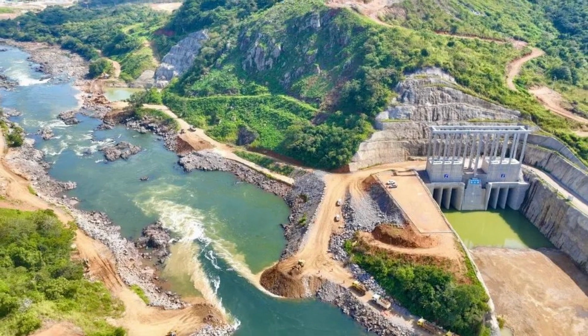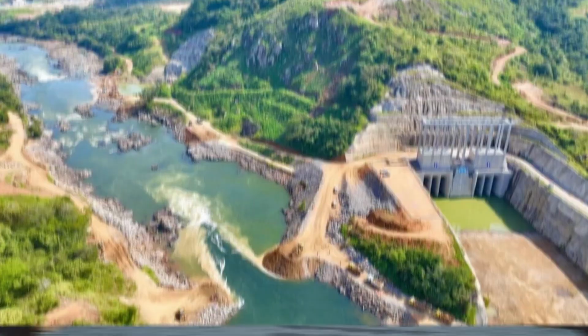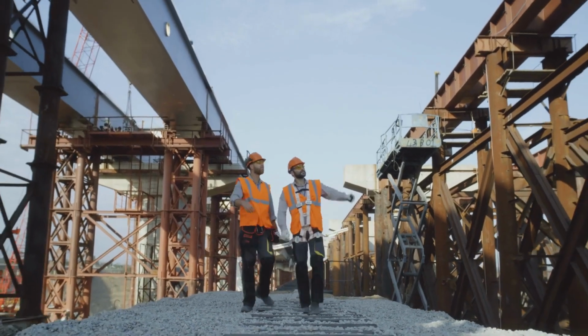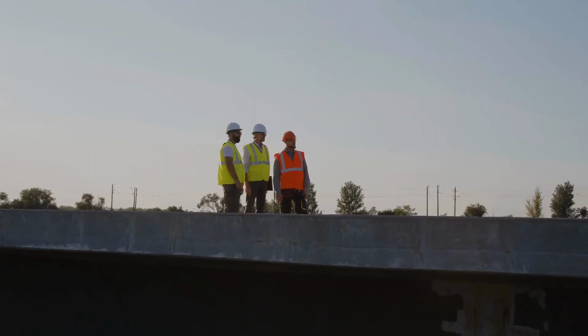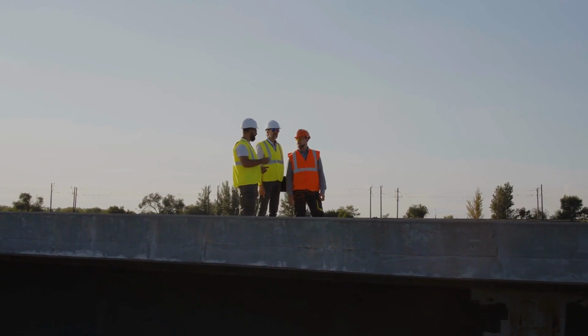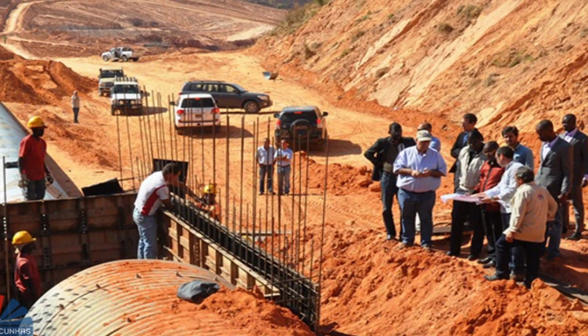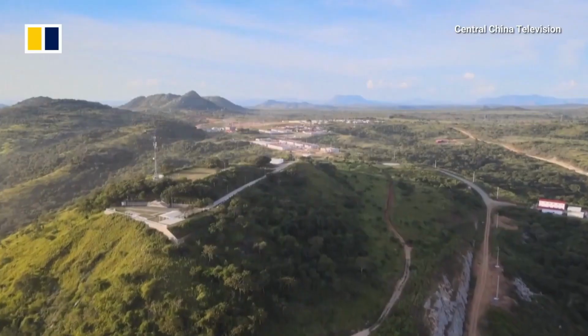2,172 megawatts of generation capacity are planned for Kakulo-Kabala, which will be used in Angola and exported to nations in the Southern African power pool. At least 80 months are anticipated to pass during construction. The commercial commissioning of this power station was anticipated to occur in 2024, according to a report from the Angola Press News Agency in October 2019.